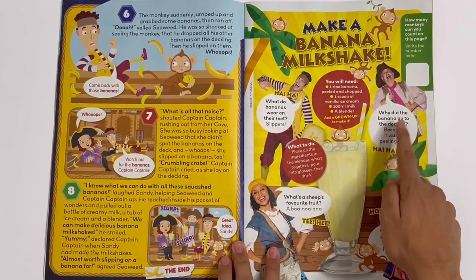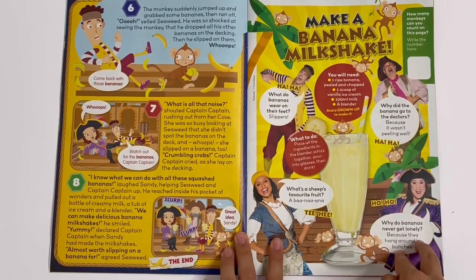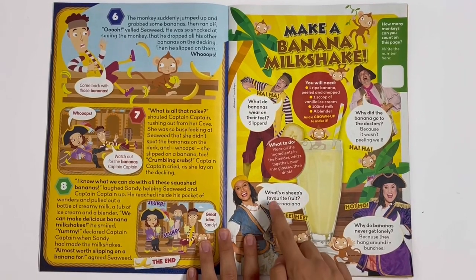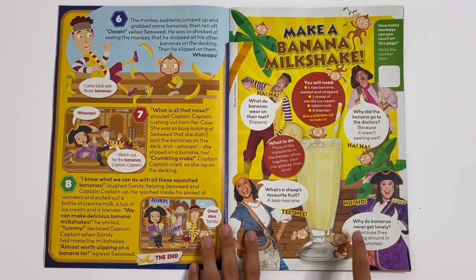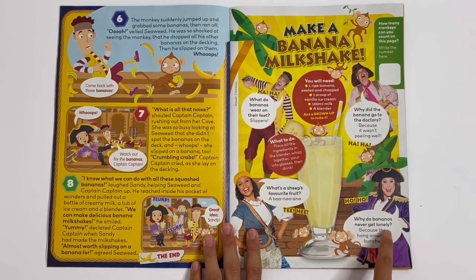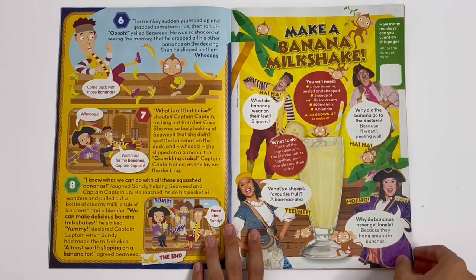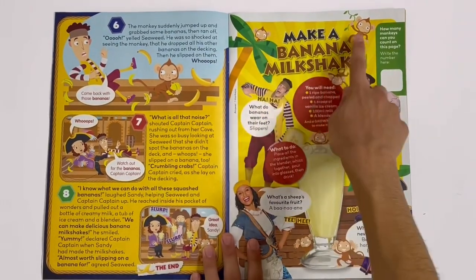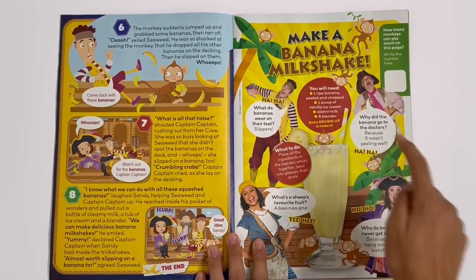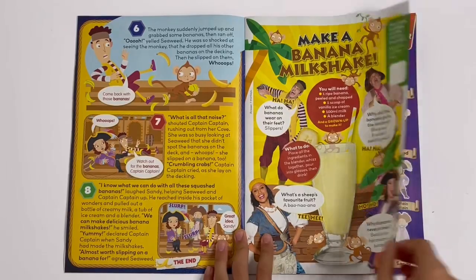Why did the banana go to the doctor's? Because it wasn't peeling well. What's a sheep's favorite fruit? A banana. And why do bananas never get lonely? Because they hang around in bunches. And how many monkeys can you find? One, two, three, 4, 5, 6, 7. 7 monkeys.